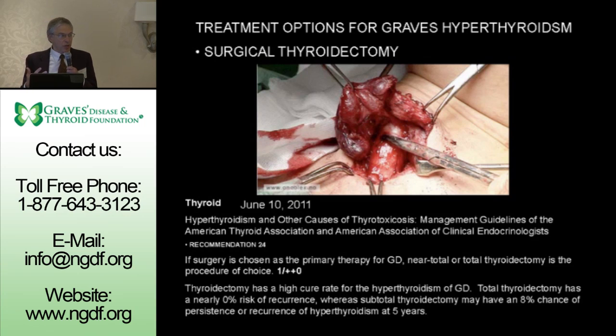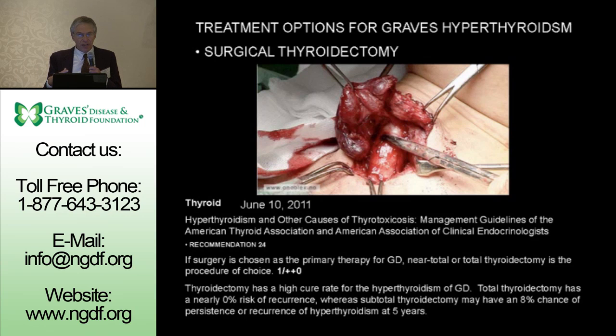So prior to surgery, patients are pretreated with antithyroid drugs and Dr. Wood's old therapy, iodine, because iodine reduces the vascularity of the thyroid gland and makes the operation safer. But the risk of developing an underfunctioning parathyroid problem is still substantial when these surgeons operate on Graves' disease, which is why I think it's not considered the treatment of choice for the usual patient with Graves' disease.